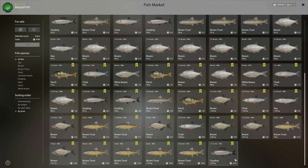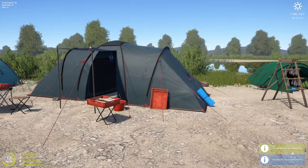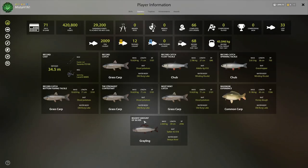Let's see about. Oh my god, this grayling is 30 silver? Wow. Brown trout, 25 silver. Very nice. But look how sharp the drop is. 1.5 is 20 silver and under a kilo. Well, it's half the size, so I guess it's half the price. Wow, the most expensive fish. And just like that, we went from burbot to. Oh my god, I don't remember the last fish.